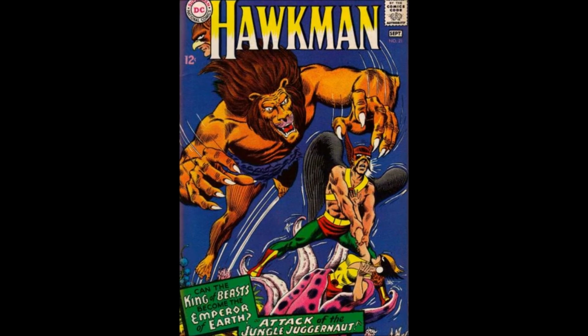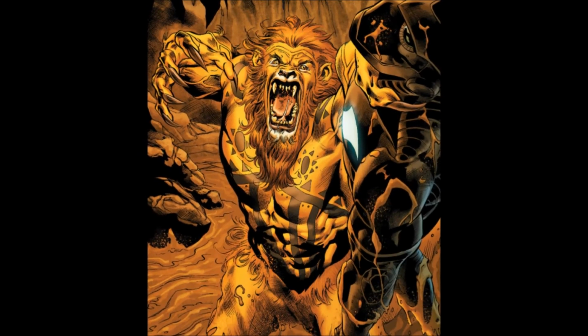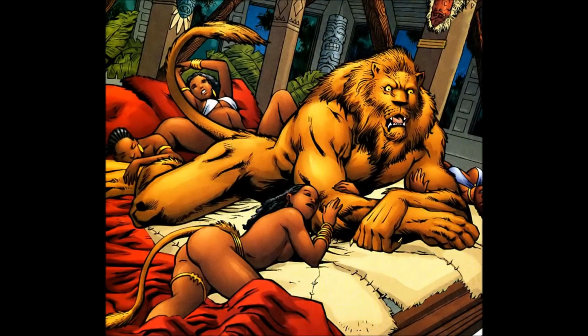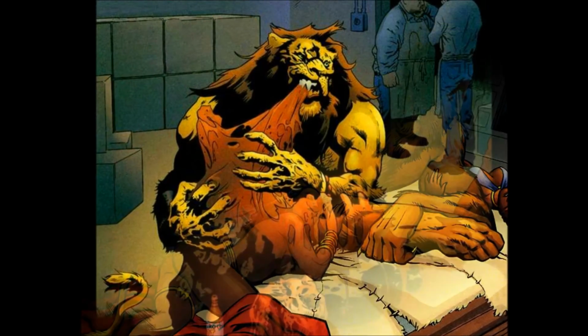A semi-obscure villain, unless you're familiar with the Hawkman comic books, where he is one of Hawkman's nastiest foes. He is an archaeologist who touches a stone and becomes a were-lion, a half-man, half-lion hybrid. He keeps his intelligence but gains superhuman strength, reflexes, agility, that sort of thing. He would have been a great dynamic figure to have on the shelf.